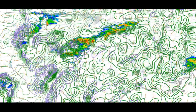GFS keeps showing something in the Atlantic in the long range. That's from Shred Days, another new viewer.